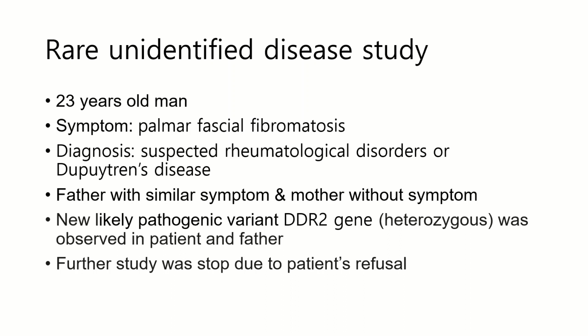Another case was a 23-year-old man. He came to the clinic with palmar facial fibromatosis. The initial diagnosis was suspected rheumatological disorders or different diseases. His father has similar symptoms, and mother has no symptoms. When we performed the whole genome sequencing, we found a new likely pathogenic variant of the DDR2 gene, heterozygous, in the patient and his father. In this case, we also could not perform further study.